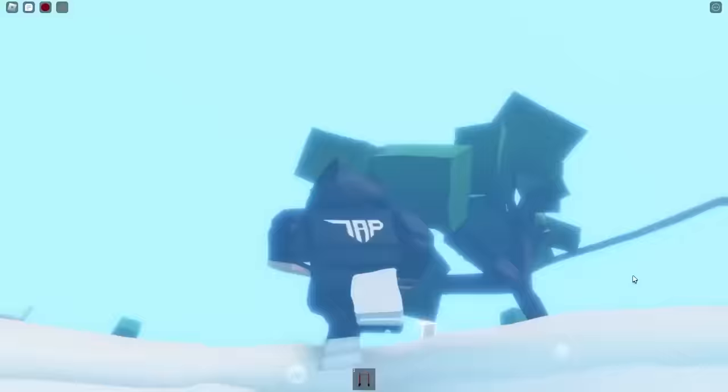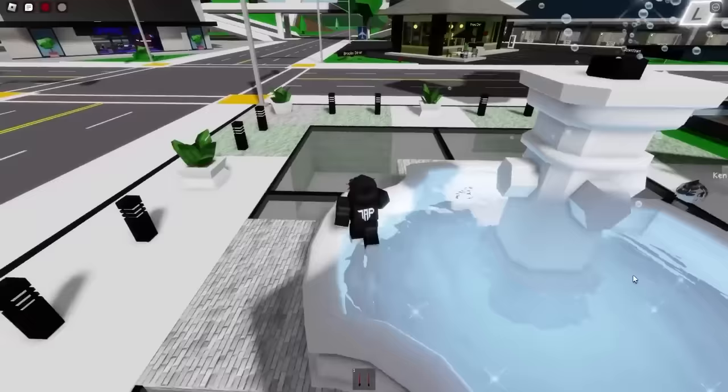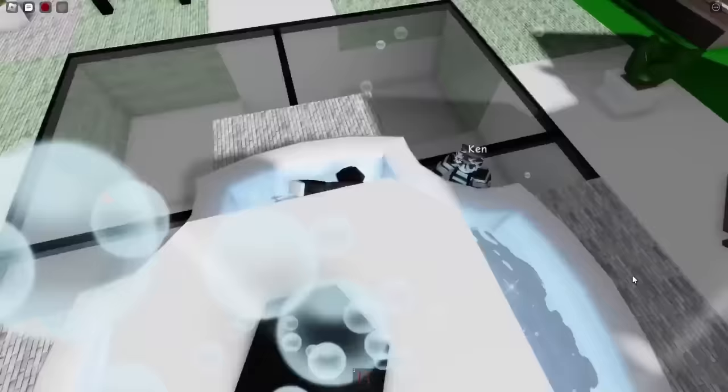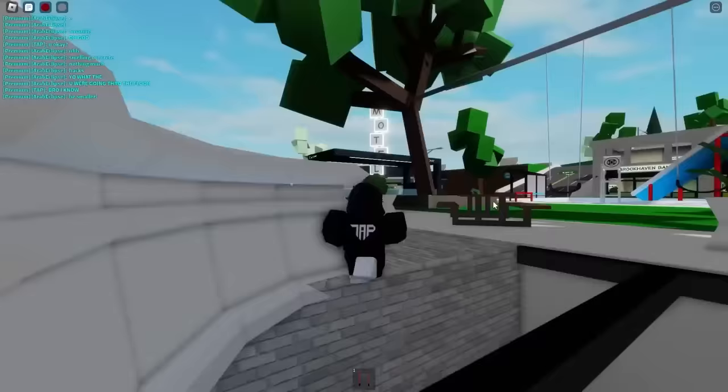Let me try it again. But here we go. Come on. It takes a little bit of glitching. You know, you have to kind of try it a few times, but you get swimming. Oh, my friend said be smaller. I'm pretty sure that actually helps as well. Let me go and make myself really small. 0.5 size. Come on. I just want to fly.